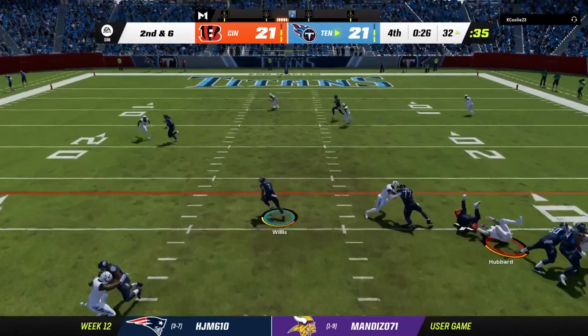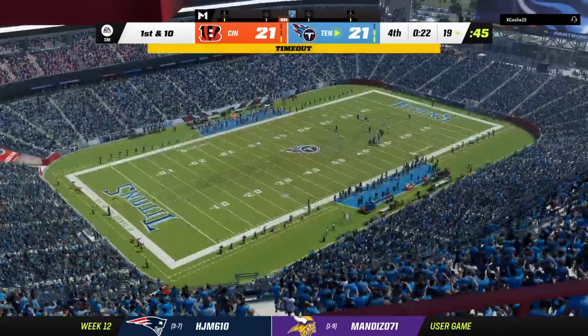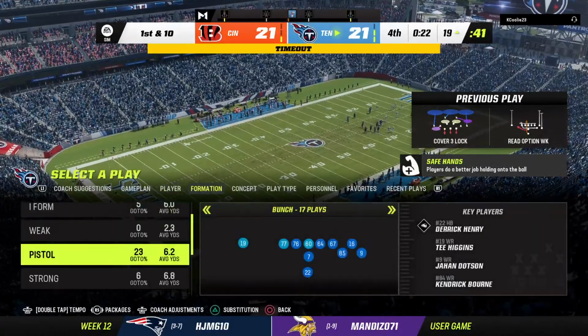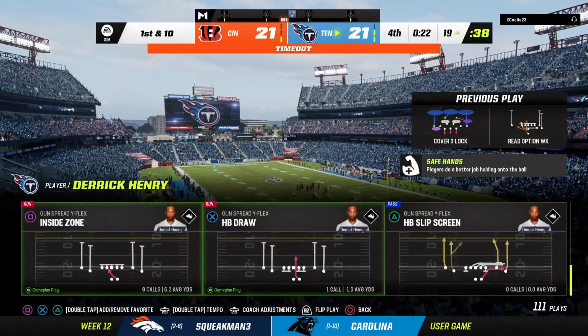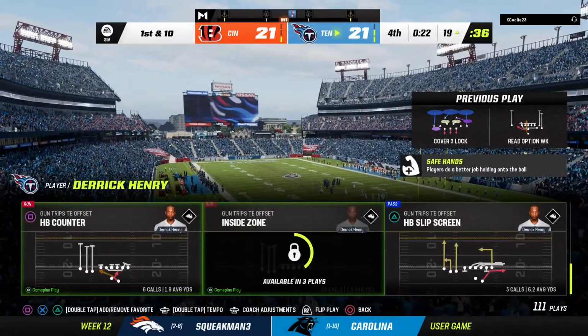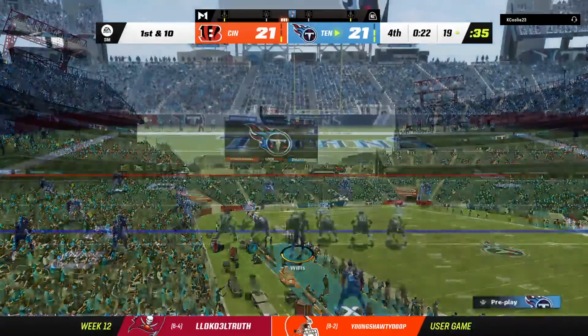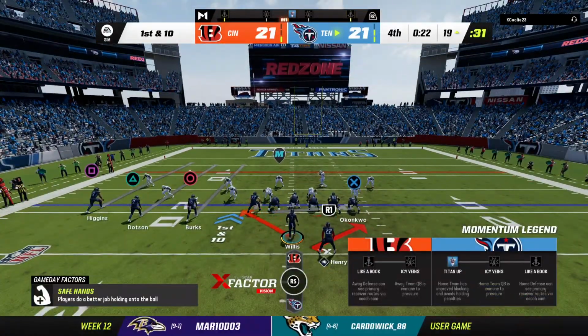On second down, here's a keeper by the QB. And he's able to work his way down inside the red zone to the 19-yard line. The Bengals going to use the second of their timeouts. That'll leave them with just 1 remaining in this fourth quarter of play. All runs on this drive so far. It's first and 10.